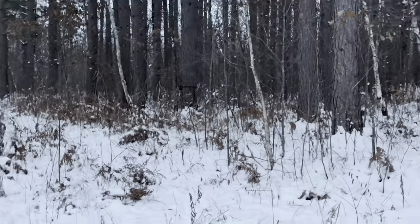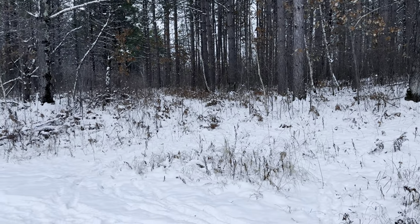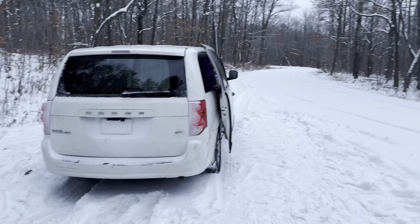If you can see it, it's right there. So not too far away, but I don't know if anything's going to come by the van. Otherwise, I would aim it towards the van. I just don't want to catch a bunch of cars or something driving by.